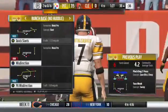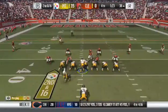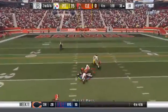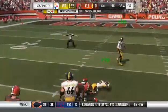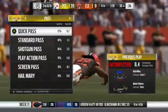And that's going to go as a loss of 6, and it'll set them back for 2nd down. And now they're in the hurry-up. Oh, Roethlisberger going to throw. And incomplete there. A nice hit jars the ball free and brings up 3rd down.